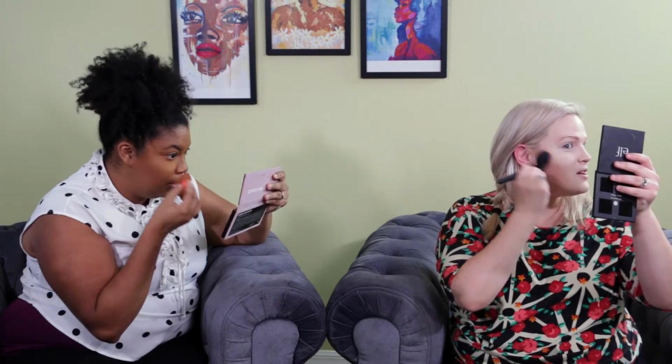And I think it would be more of an eyelid color or a deepening color, like to deepen your crease for you. Yeah. We swatched it before and it was fine. But actually using it on me, it is a little darker than what I'm normally used to. How can we fix this?